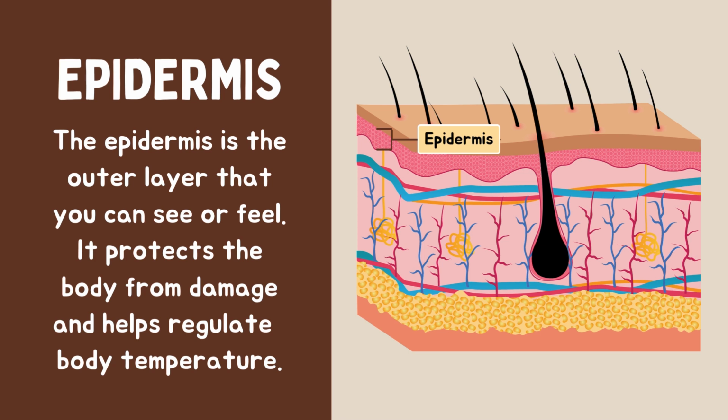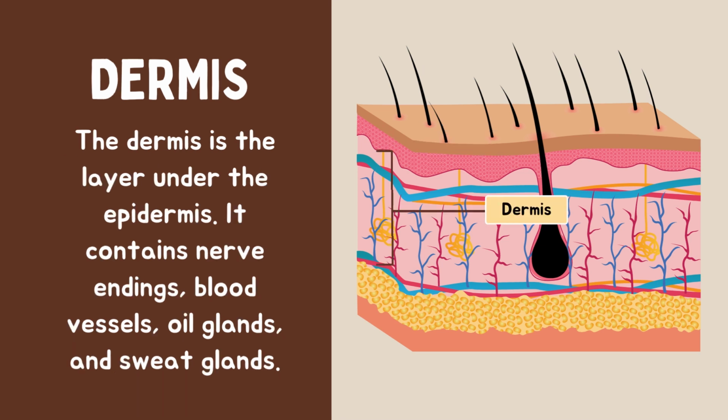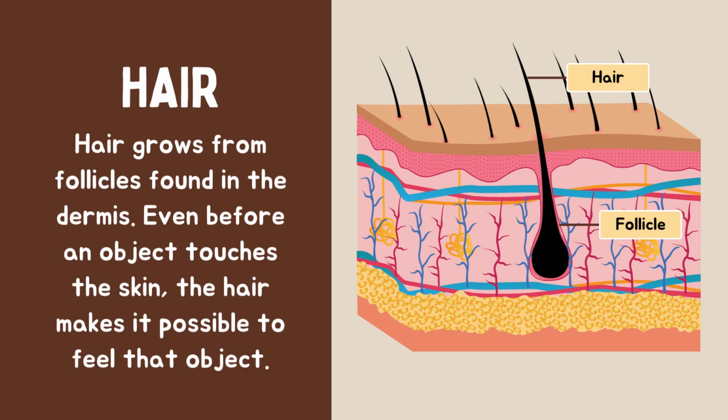Epidermis. The epidermis is the outer layer that you can see or feel. It protects the body from damage and helps regulate body temperature. Dermis. The dermis is the layer under the epidermis. It contains nerve endings, blood vessels, oil glands, and sweat glands.